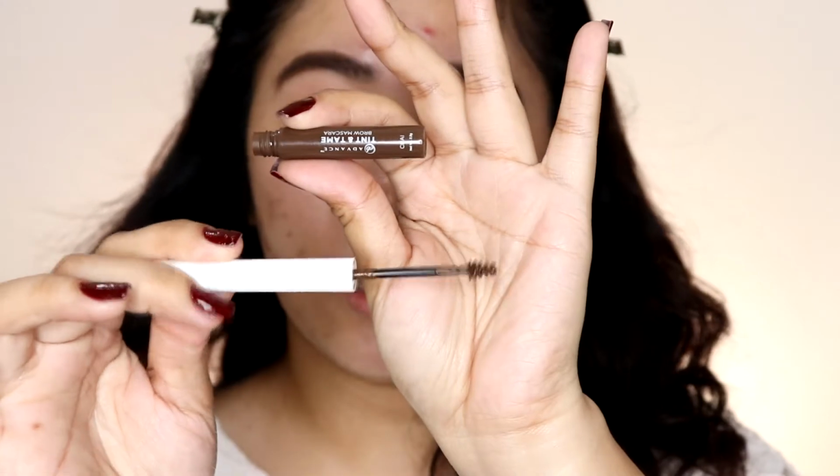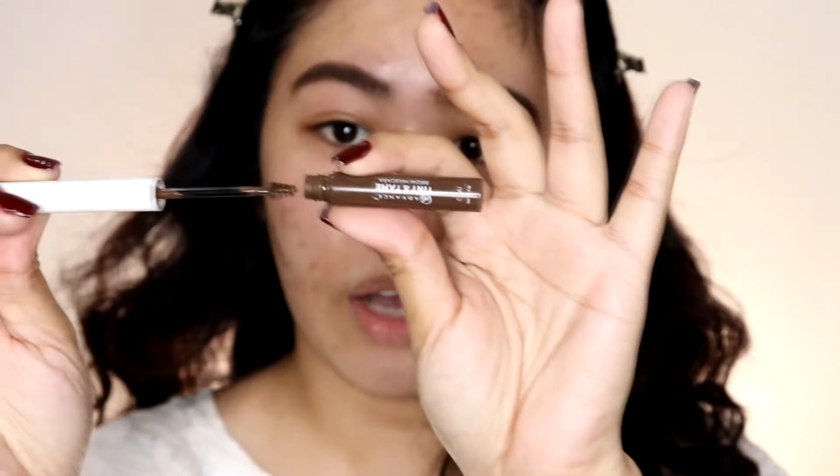The only thing is medyo liquidy siya masyado. So, you have to be careful when you're using this kasi minsan ang tendency niya kumakapit siya sa balat. So, make sure na i-apply nyo lang to sa mismong eyebrow hairs nyo. And one thing that I love about this product is maliit yung applicator.